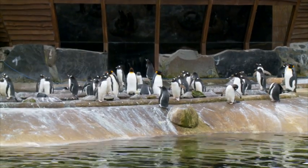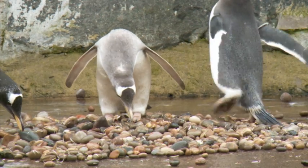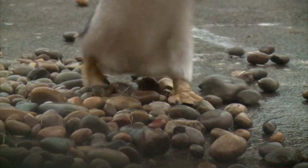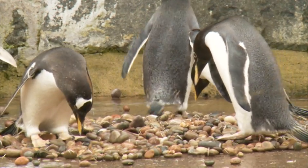On the 1st of March we put down all the nest rings for the Gentoo penguins. We have 87 Gentoo penguins, and we put down the nest rings with some pebbles, and we essentially leave the Gentoos to fill the nest rings with those pebbles and build their nest for the breeding season. We put in massive amounts of pebbles, and from that they'll tend to pick the smaller pebbles, mainly because they're easier to carry.